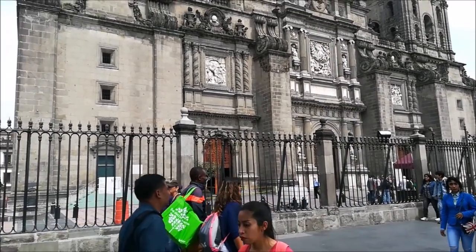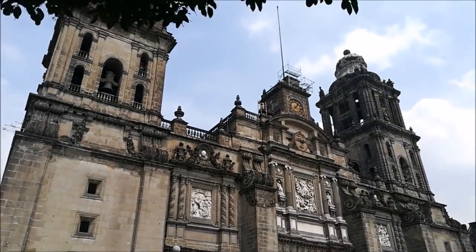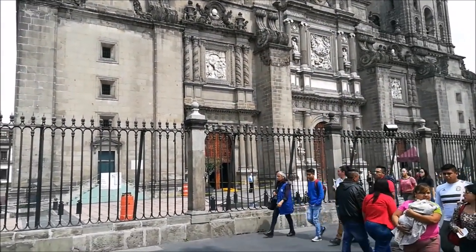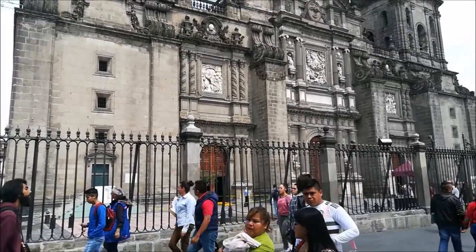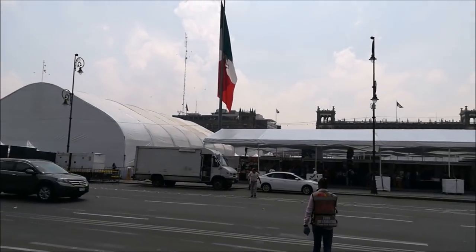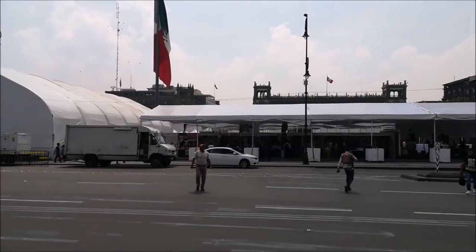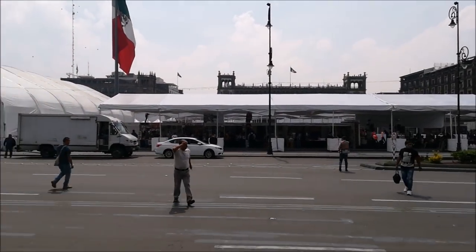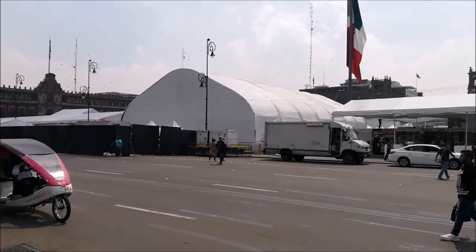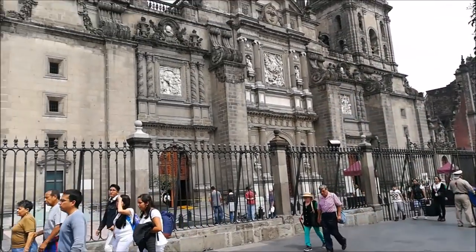Okay guys, here we are now at our stop number 8 and 9, because here we have the Cathedral of the City of Mexico, which we're going to have a look at, and I'm going to show it to you inside as well. And right across the street is the Square of the Constitution, which is full of, I don't know what, looks like market, looks like souvenirs, all these tents. So we'll have a look at that as well. So this is our 8 and 9, and let's start with the Cathedral of the City of Mexico.